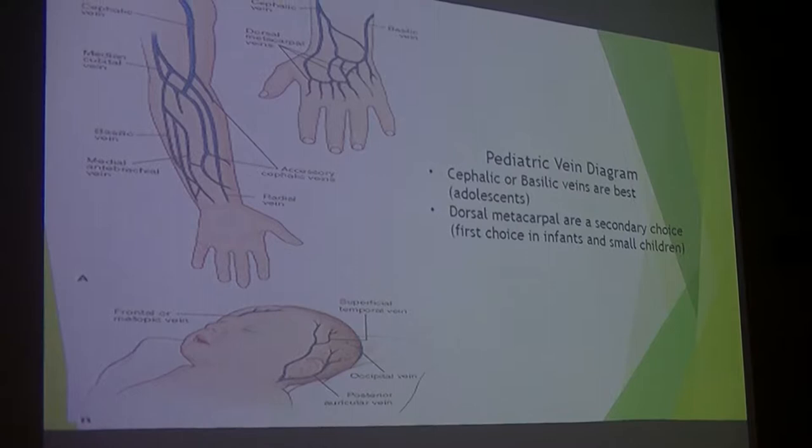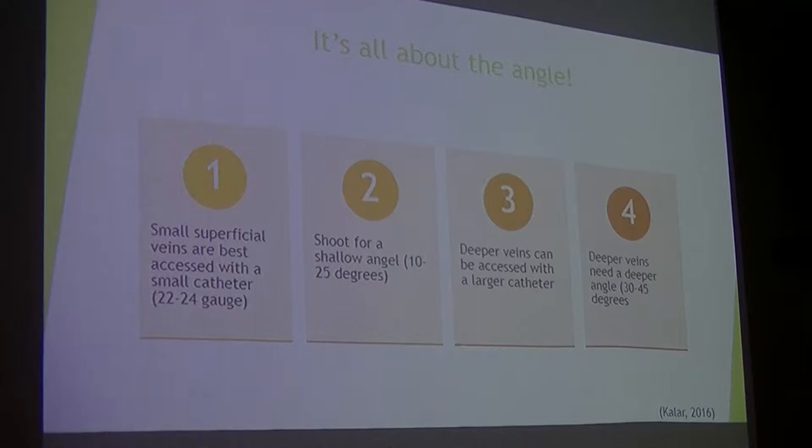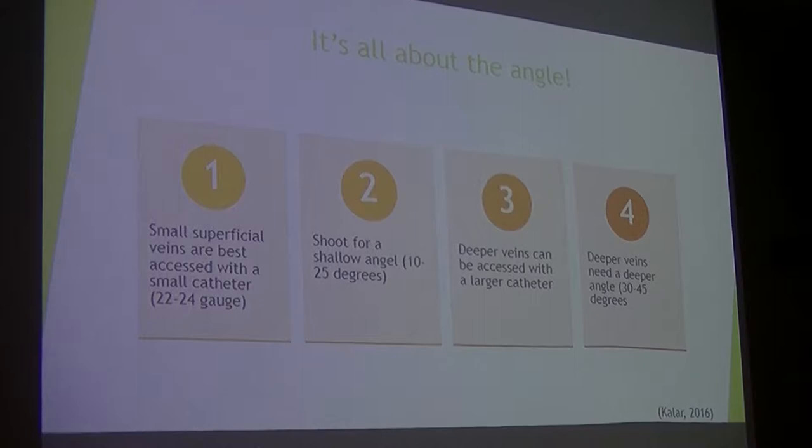For IVs, it's all about the angle. For small superficial veins, or in infants or small children, you're going to want to obviously use a smaller catheter. 22 to 24 gauge is normally what's used. And a very shallow angle, 10 to 25 degrees when you're inserting the needle in the IV catheter. Older children have a little bit deeper, larger veins, so you can use a larger catheter size, and you can go at a little bit steeper angle, like 30 to 45 degrees.